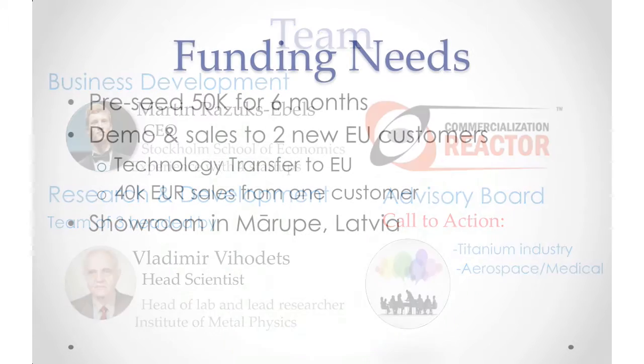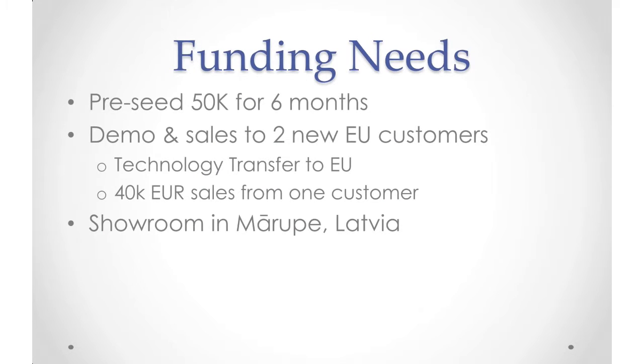And now, somewhat on our funding needs. Currently, we're looking for a pre-seed of 50K, which would enable us to demonstrate and sell our technology or services to 2 new customers. And the goal is to transfer our technology, our business to Europe from Russia, where it currently lies, and eventually further down the road to the rest of the world.